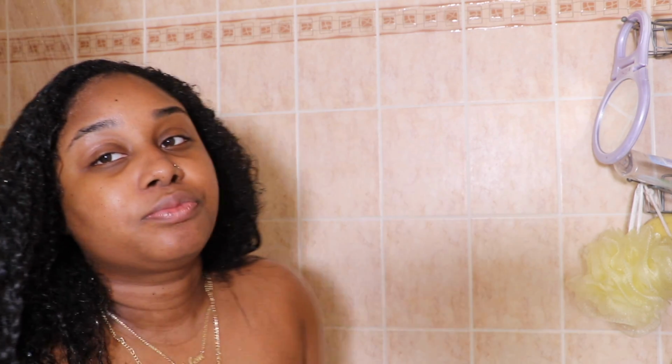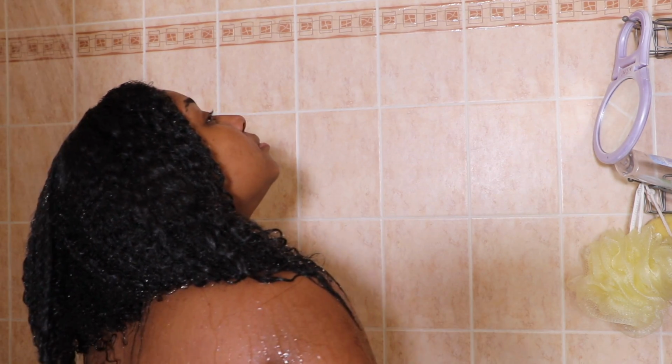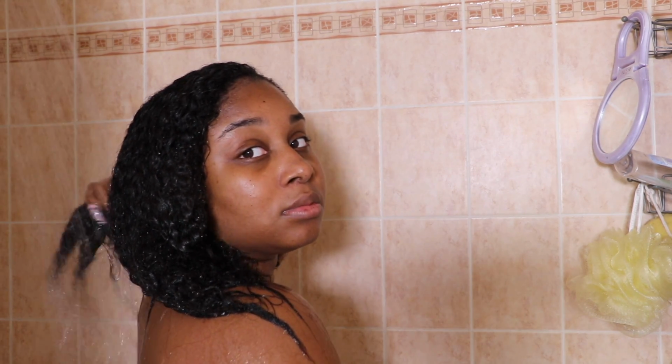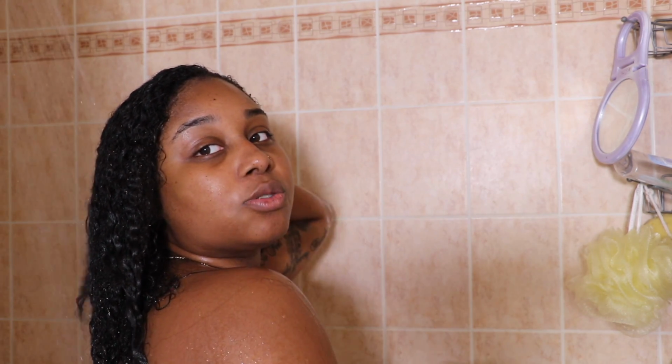They say a lot of things. It's not like scalding hot. And I'm not rinsing it either. So, you know. And just so you guys can see where the length is at when it curls up, because it's shrinking a little bit.